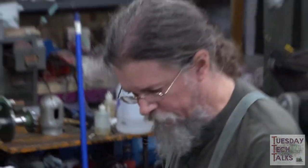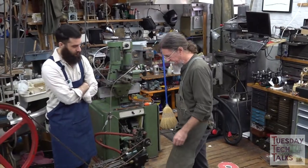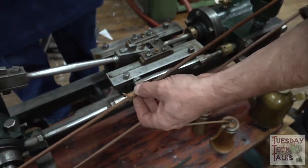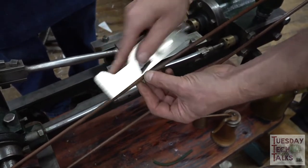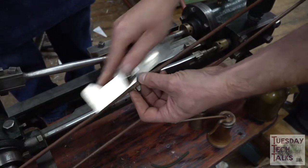Yeah. I took some time to find my roll of real leather rawhide belting and spliced it together. It's cut as a skived joint. Right. And then I have a little extra here, so I'll just use my little plane to dress that a little bit.